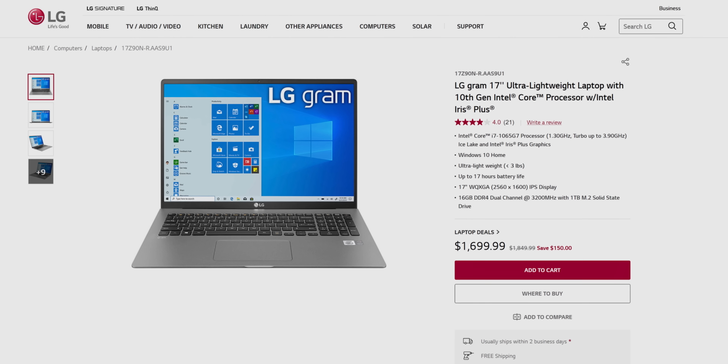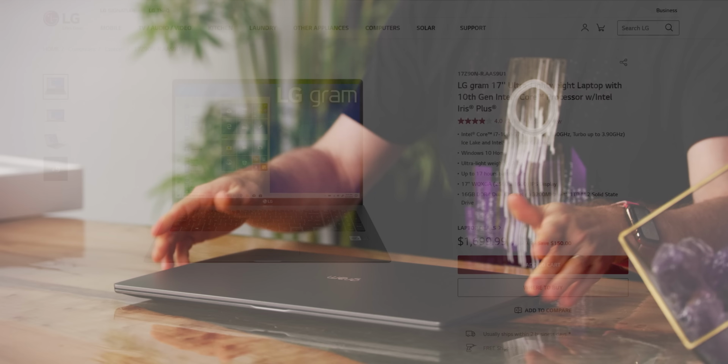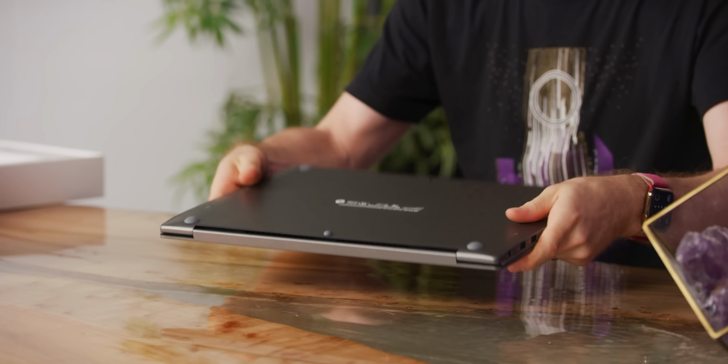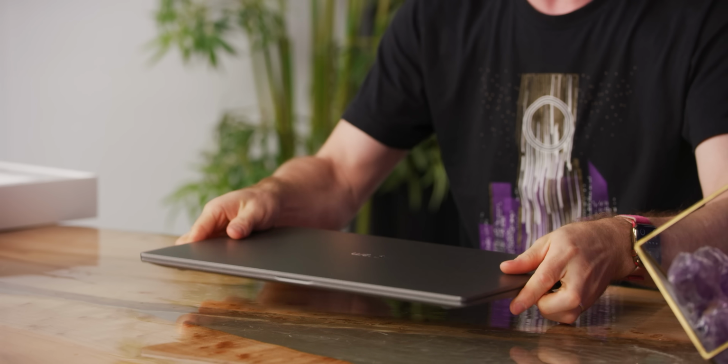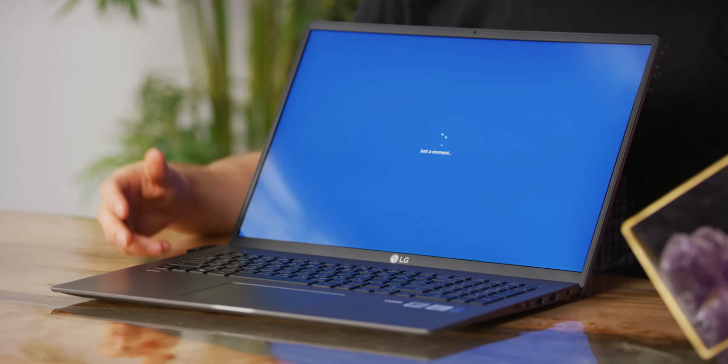Let's begin with the one that I am very unlikely to settle on, but that could be very interesting to you guys. The Gram 17. Now this puppy's claim to fame is that it's got the same super light build quality as the rest of the Gram family, but a gigantic display. We go ahead and power it on.